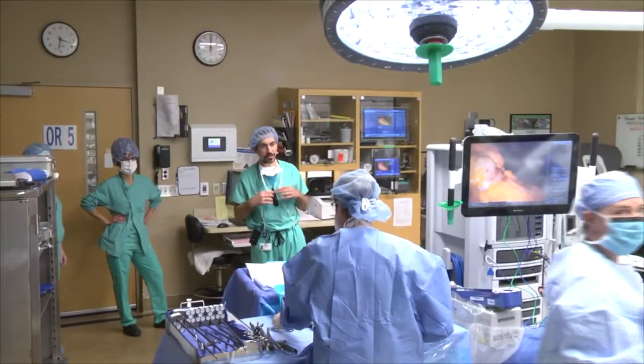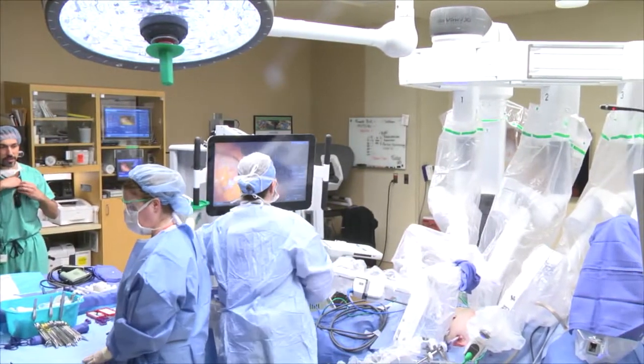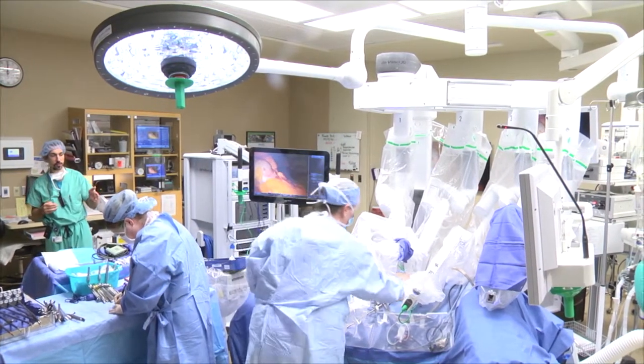So as you can see, we're using the Xi robot, for those who weren't here for the last case. I use the Xi exclusively for probably the last couple thousand cases. And we have the patient obviously positioned in full flank. So the patient's in 90-degree flank.